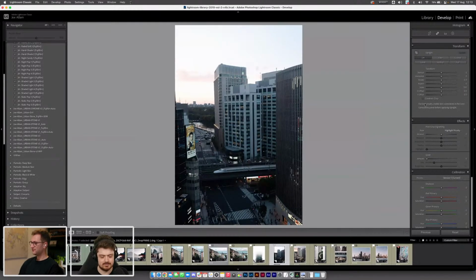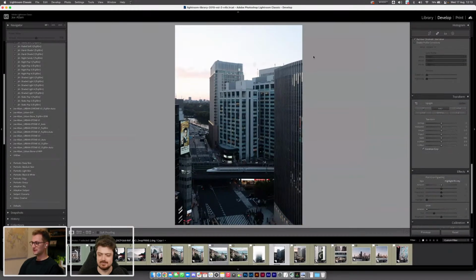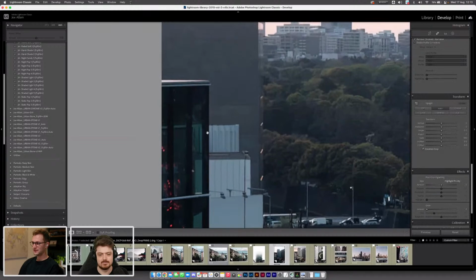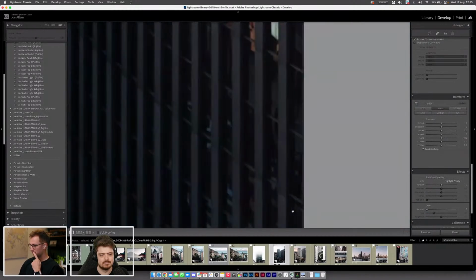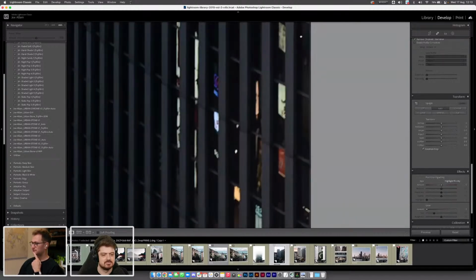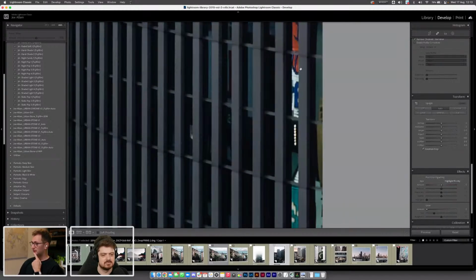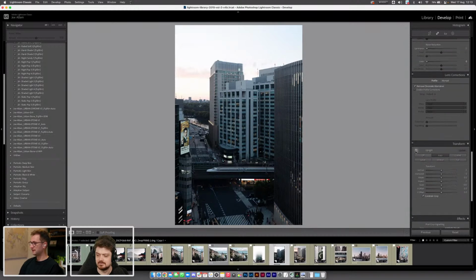So first things first, I want to straighten out my perspective, so let's give a try on auto. I'm just looking here at the edge lines of this building, and just seeing kind of how straight they are. It's done a pretty good job. In fact, it's done a very good job. It's looking, yeah, very, very straight, very happy with that. So I don't think I'm going to interfere any further with that.